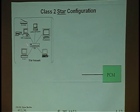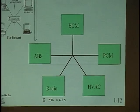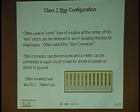But they hook stuff up together in a star configuration. It actually kind of looks like a star. On the car, it doesn't. The car looks like a bus bar to me. But for this picture, we show the PCM, the BCM, the HVAC, and the radio all coming together at one point. Actually, it looks more like this, to one little strip, an SP splice pack.